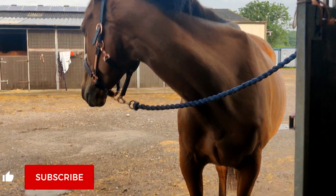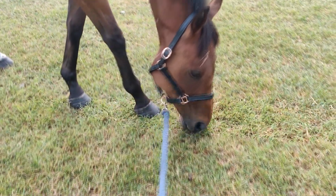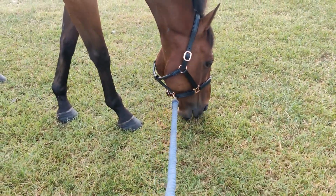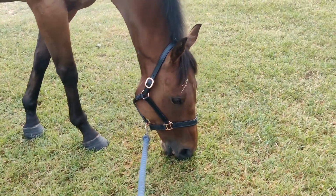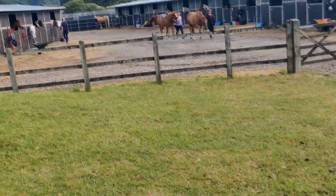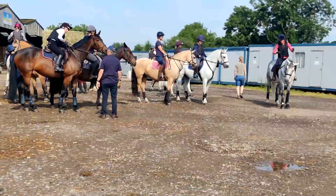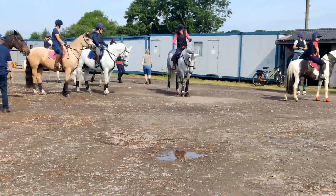Welcome back, guys. It is Saturday morning and it starts off with mucking out Milo's disgusting stable. Every morning I was up at about 6:30, I would muck out his stable, give him a bit of a hand graze so he could have a leg stretch, and then I would give him his breakfast while I was having mine, and I would start watching everybody else get ready for their lesson and then head down and watch the morning lessons. So this is the first group ready to head down.